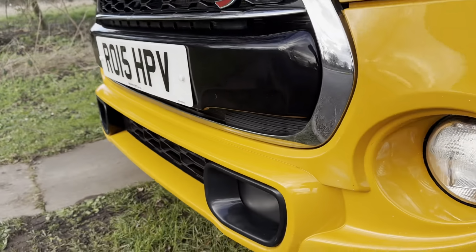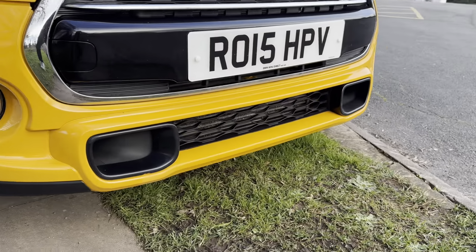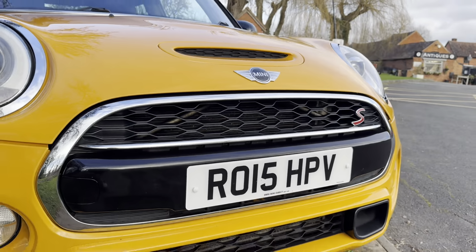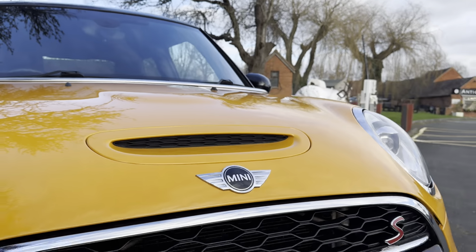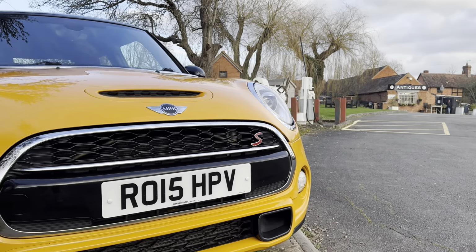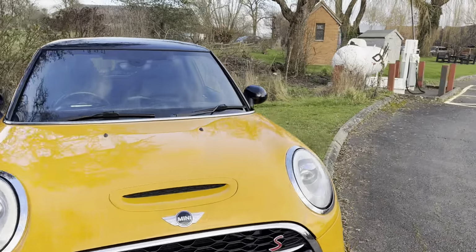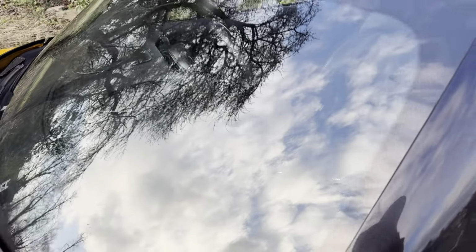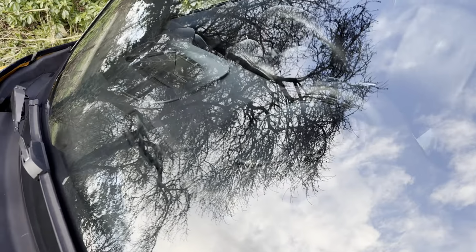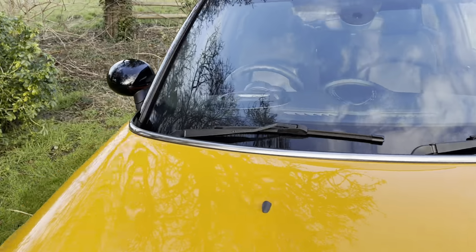The front bumper looks really cool. It's Cooper S style, so obviously you've got the air intake bits at the bottom, and the honeycomb style grille, which looks quite fun, and this scoop as well. It's a really cool looking car from the front, from all angles, to be fair. It's a very nice looking car. It's got LED headlights. I'll just show you the windscreen as well. That hasn't got any chips in or anything like that I can see. So let's have a look on the inside.